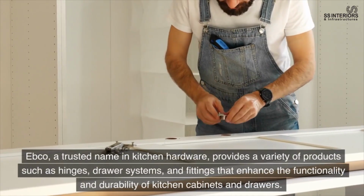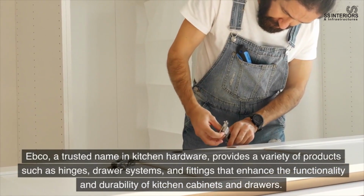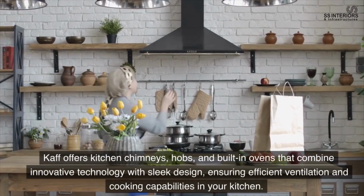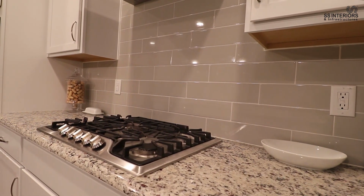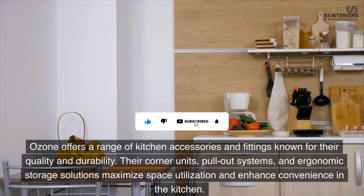EBCO, a trusted name in kitchen hardware, provides a variety of products such as hinges, drawer systems, and fittings that enhance the functionality and durability of kitchen cabinets and drawers. CAF offers kitchen chimneys, hobs, and built-in ovens that combine innovative technology with sleek design, ensuring efficient ventilation and cooking capabilities in your kitchen. Ozone offers a range of kitchen accessories and fittings known for their quality and durability.